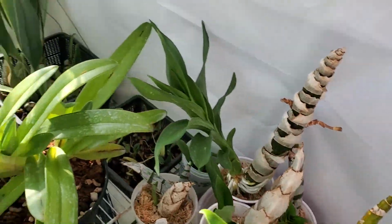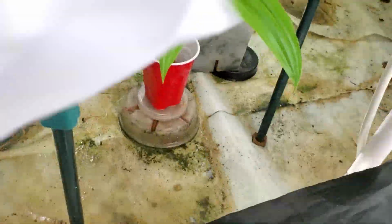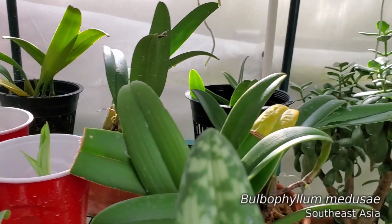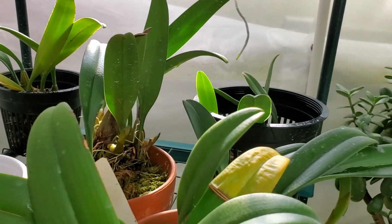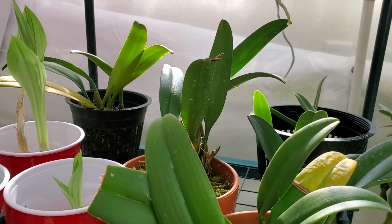And what else? The Bulbophyllum Medusa. I was surprised at this actually. The Medusa divisions, I think the largest one does have some bids on it, but I think the other two divisions don't even have bids on them yet. So you might be able to get a Bulbophyllum Medusa division for way cheap, like $20.